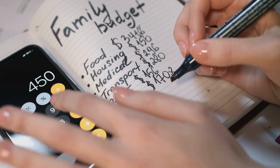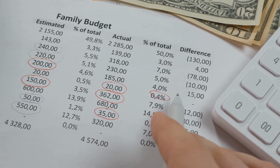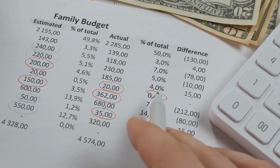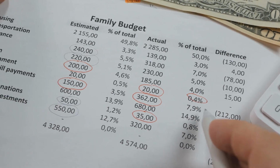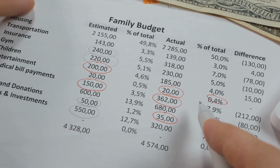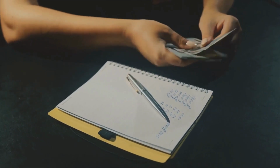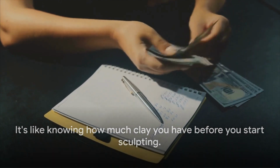Then add any additional earnings from your side hustles or gigs. Don't forget passive income streams like dividends, interest, or rental income. If these incomes fluctuate, an average of the last 6 months can give you a ballpark figure. Remember, the idea is to get a comprehensive and accurate picture of your income. This becomes the foundation on which we'll build our budget. It's like knowing how much clay you have before you start sculpting.